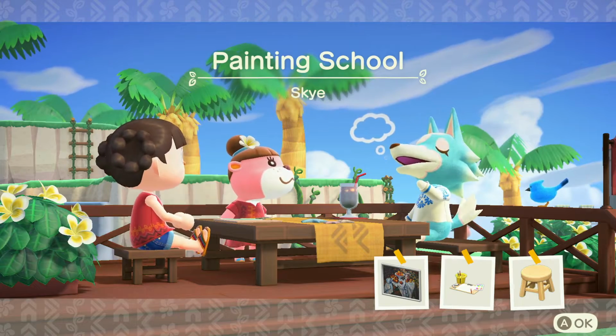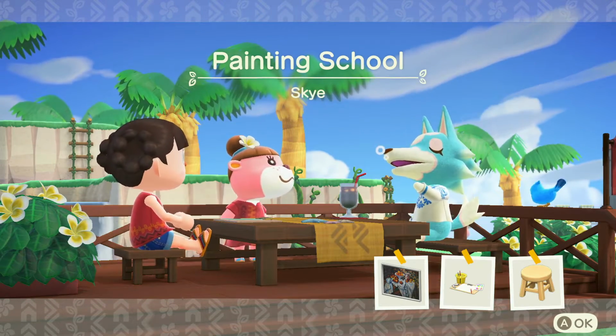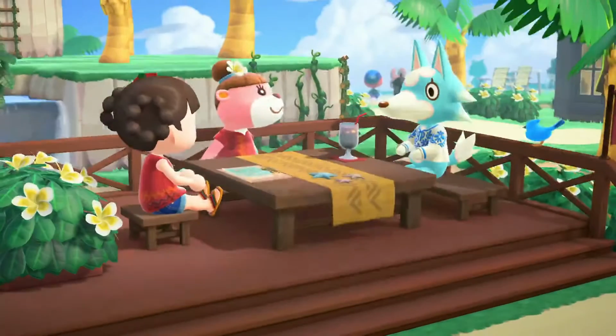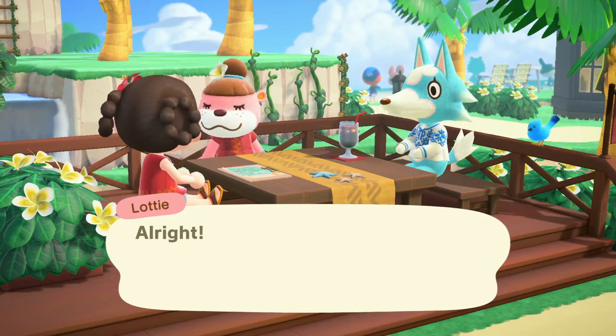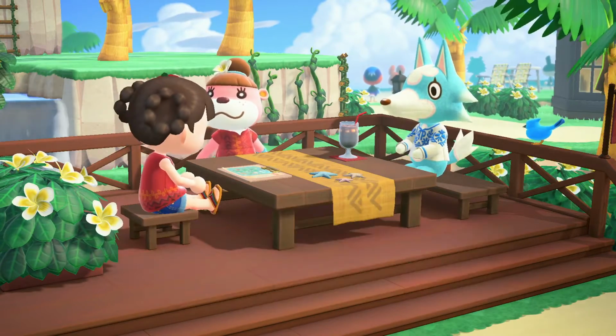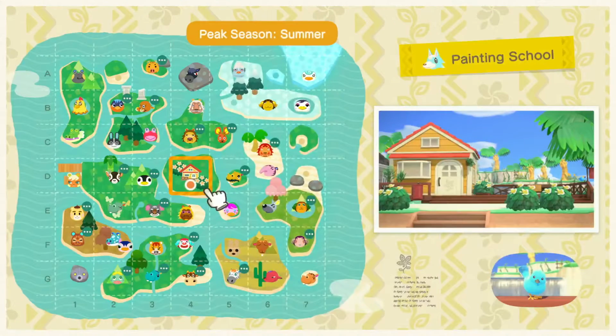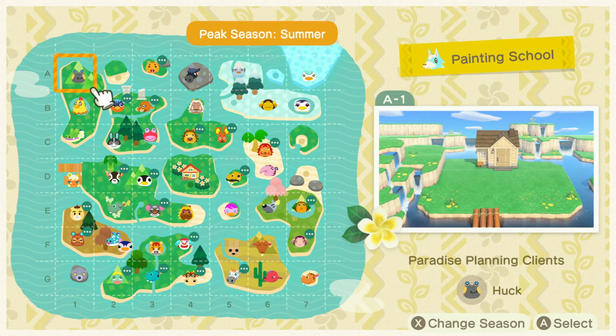Okay, Skye, I'm trying to think if there are any easel type items, but we'll just see what we can do here. It is a very interesting concept. Okay, well, I think what we want is something kind of picturesque. Okay, Skye, I think we're going to select this for your painting school.